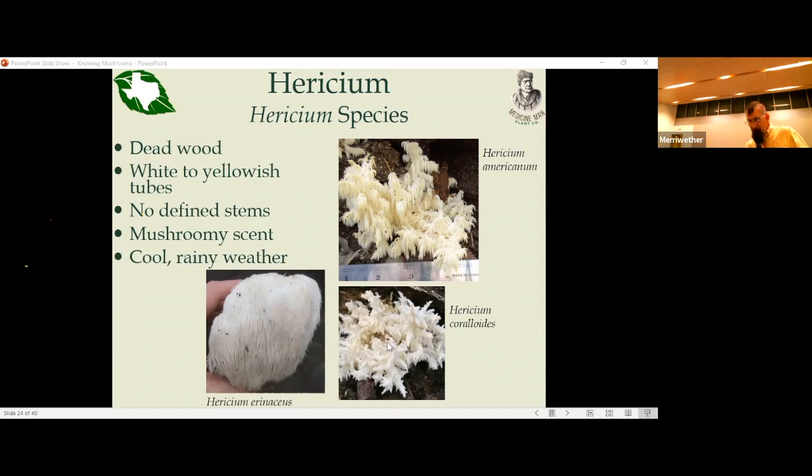Oh, side note, HEB recently had lion's mane for sale for $99 a pound. So yeah, now you can cultivate them. I'm going to do mushrooms right now.